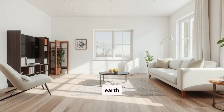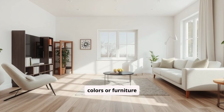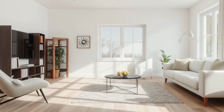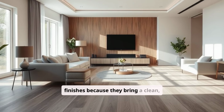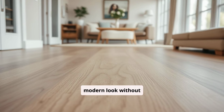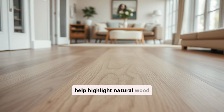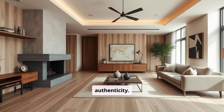Gray floors work with a wide range of color schemes, from cool blues and whites to warmer earth tones. Their neutrality means homeowners can change wall colors or furniture styles without having to replace their flooring. Designers are drawn to taupe and greige finishes because they bring a clean, modern look without feeling sterile. These shades also help highlight natural wood grain, enhancing texture and authenticity.